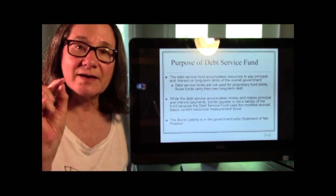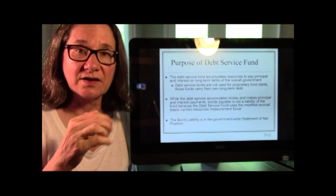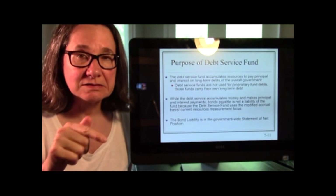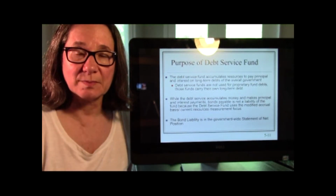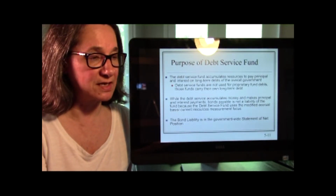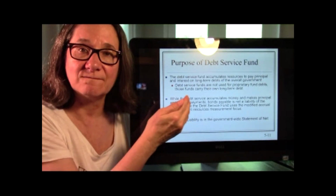All right, so not a big deal. Now, if it's coming up really soon, like let's say it's December 31st, and you're like, oh, I'm not accruing interest. You can accrue interest, but you don't have to if you're going to pay it within the first month there. All right. And of course, these bonds liabilities go in the government-wide stuff. It's not a liability in the actual fund itself.